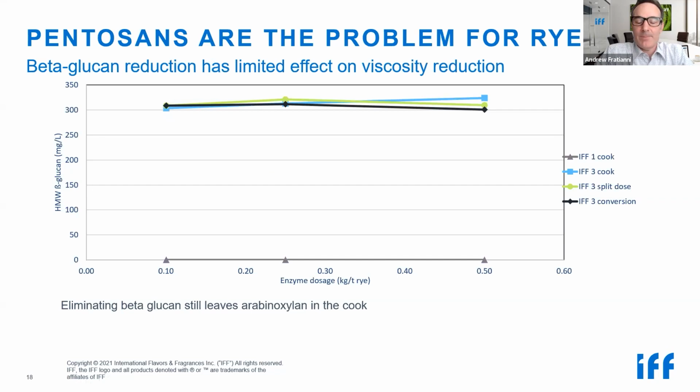Finally, I mentioned beta-glucans are another non-starch polysaccharide that are known to cause viscosity. And looking at these two enzymes, again, one of the blends does have a beta-glucanase in it. One of the enzymes has a beta-glucanase component. So we've actually reduced beta-glucan to 0 here. So there's no more beta-glucans in solution. For the others here, and that's my screen's covering that up.